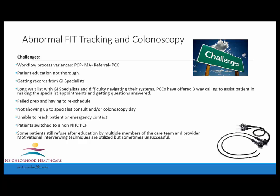Sometimes we're unable to reach the patient at all, and sometimes their emergency contact isn't even valid, so we're not able to reach them that way either. Or our patients switch to a non-neighborhood health care primary care provider, which happens quite frequently. And some patients will still refuse even after education by multiple members of the care team, even by their provider. We utilize motivational interviewing techniques, but sometimes they are unsuccessful, unfortunately.